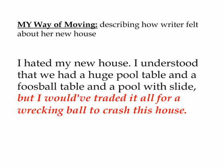But what are some of the other ways, like if I don't have any specific sensory details that I can remember about the event? Well, here's another great section from a student's writing from last year that uses some exaggeration to really help give a visual of what she's feeling. She was describing moving. She said, I hated my new house. I understood that we had a huge pool table and a foosball table and a pool with a slide, but I would have traded it all for a wrecking ball to crash this house. It's a really strong statement that makes you sense exactly how much she's dreading this new house of hers.